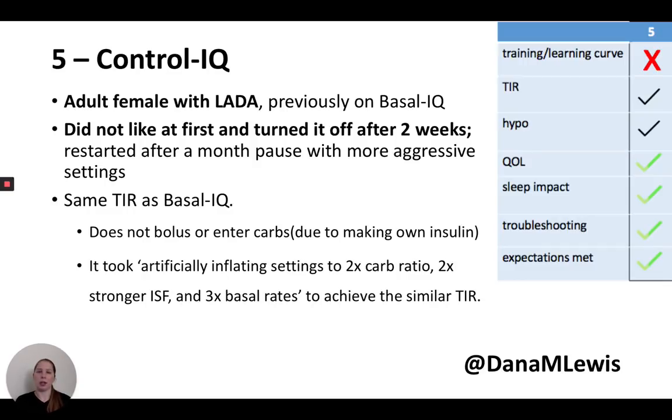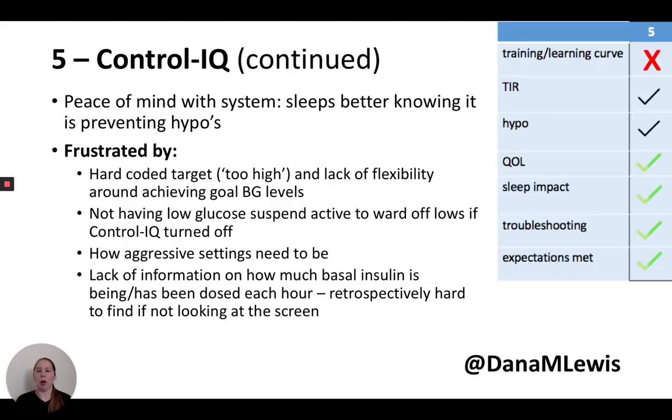So she restarted Control-IQ with significantly increased settings for her, and she was able to succeed in getting the glycemic control that she wanted with the system. She's getting about the same time in range that she was before using Basal-IQ, but note, because she's producing her own insulin, she's not entering carbs into the system or receiving any boluses for it. Overall, she's very, very happy with the peace of mind that she gets with the system.